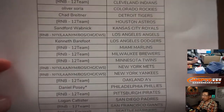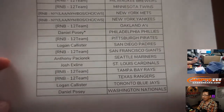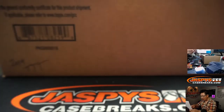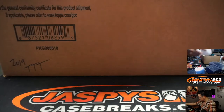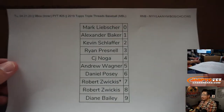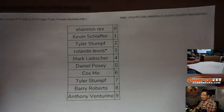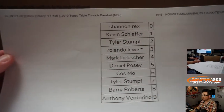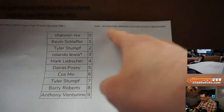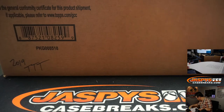Those are all in separate videos: a 12-teamer and then the one that featured the Yankees, Angels, and so on. Daniel Posey got official last spot mojo with the Phillies. The videos are up, but here are the results of those two number blocks. There's that one, and there's that one right there. Rex was saying he's never gotten zero before, so I don't know, could be redemptions for these guys. All right, good luck to everybody.